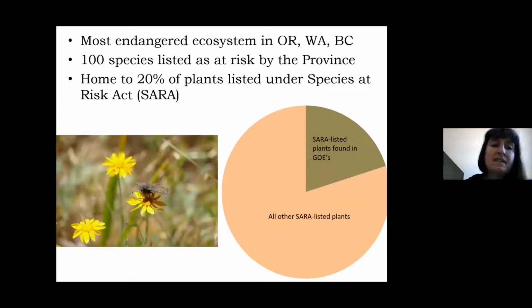The meadowlands that are here are not only endangered in British Columbia, but they're endangered to the south of us as well. Because of these activities that I've been talking about that are degrading habitat through development, invasive species, and other issues, we have a really high density of rare species, and that includes plants, of course. In fact, the Victoria area is home to 20% of the plants listed under the Species at Risk Act.